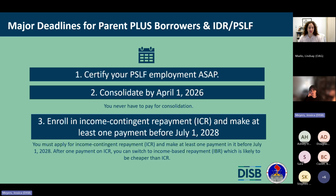So the first thing you want to do is certify your public service loan forgiveness employment as soon as possible. So what this means is that you're going to go to studentaid.gov/PSLF. There's a public service loan forgiveness help tool. And what you need is the EIN of your public service employer or your 501c3, whatever the public service employer is, some sort of email there, and an EIN number, which you can find on your W-2. And you're going to certify from October 2007 to present any public service employment that you have.